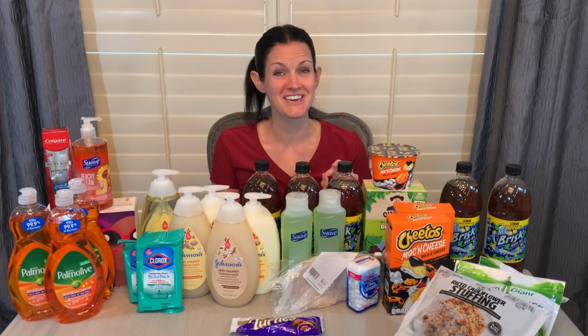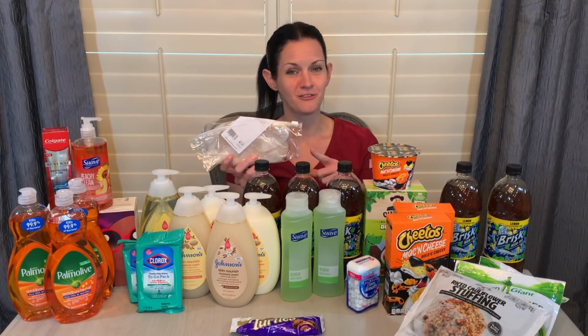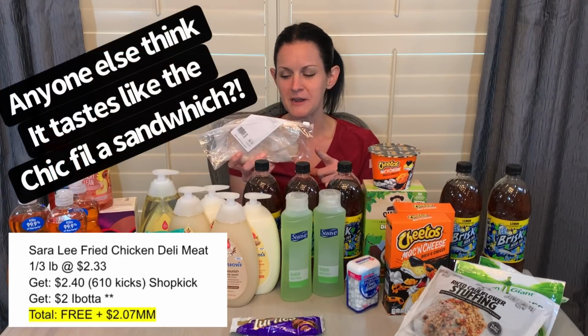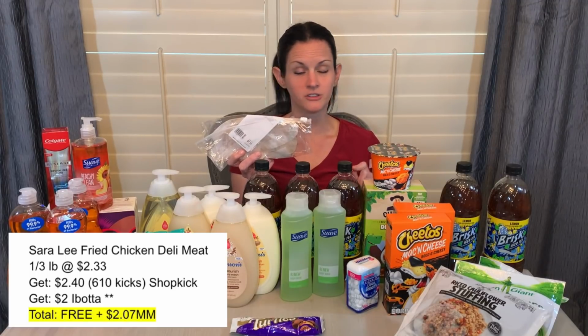Another interesting offer that I grabbed was on this deli meat. It's a Sara Lee Southern fried chicken flavor. Sounded interesting. I don't eat a lot of meat, but I went ahead and grabbed this because it was free. It is like $7.97 a pound. So I asked for 1/4 of a pound. They gave me 1/3 of a pound, which is totally fine. But $2.33 was the total price. The Shopkick app was giving back 610 kicks for scanning it and buying it. So that is $2.40 back, making it completely free.